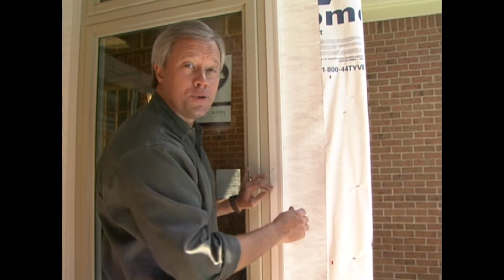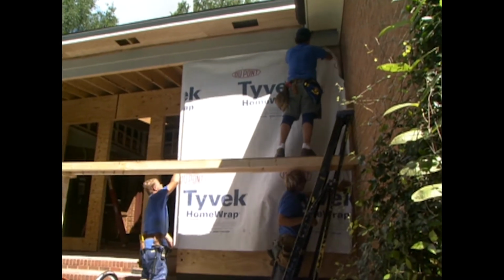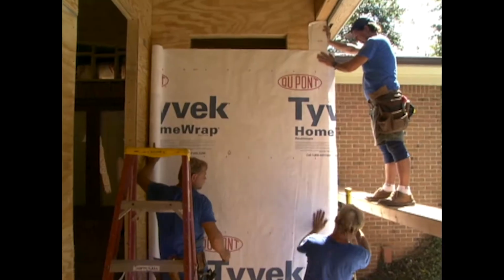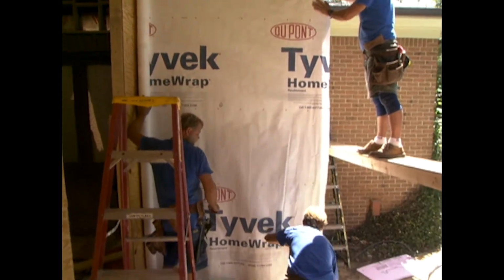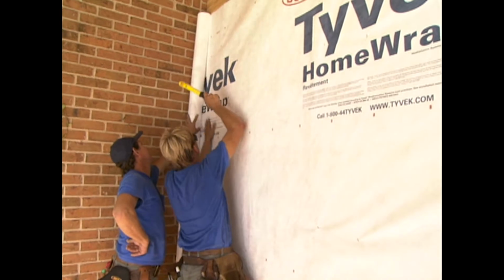So that started with the installation of our house wrap. The house wrap was stretched tight over the wall surface and stapled in place. A snug fit helps ensure that the wrap does its job of keeping moisture and outside air out while allowing the walls to still breathe.